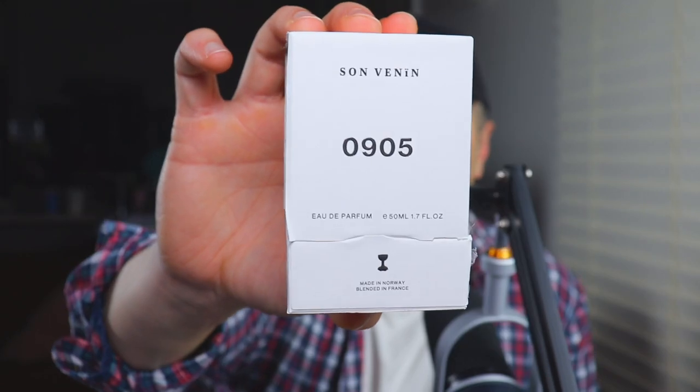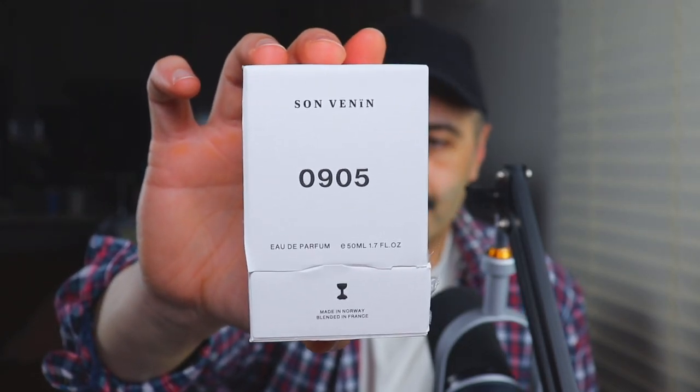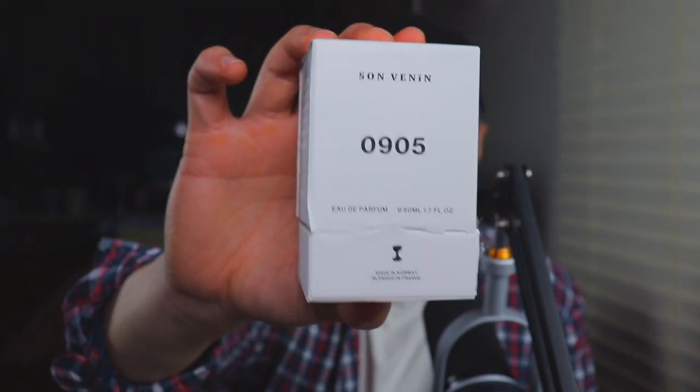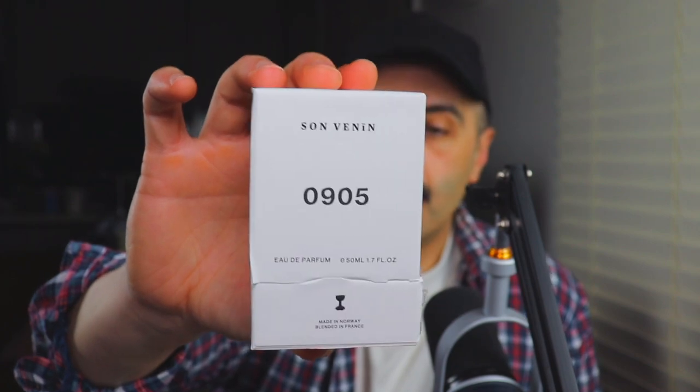So we went to Greece, and from Greece we're going to go to Norway, to a house called, I don't even know how to pronounce this, but I'm going to try my best. It's called Son Venin, right? That's what it says, but there are two dots on the I, so I don't know how that's supposed to be pronounced. The fragrance's name is 0905, which would either be the 9th of May or the 5th of September.